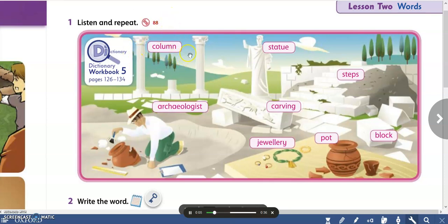Column. Statue. Steps. Archaeologist. Carving. Jewelry. Pot. Block.